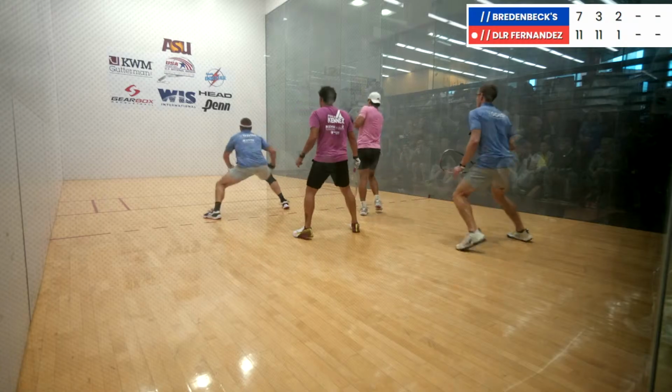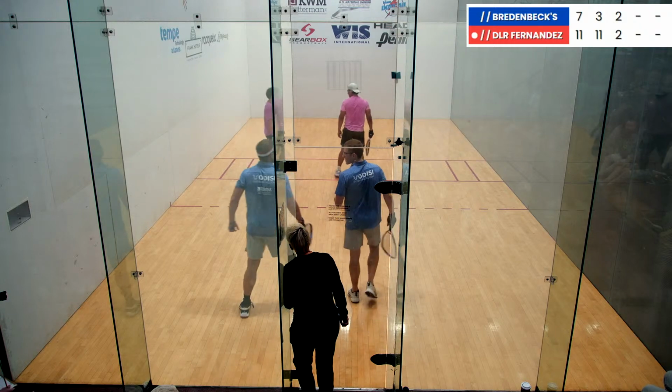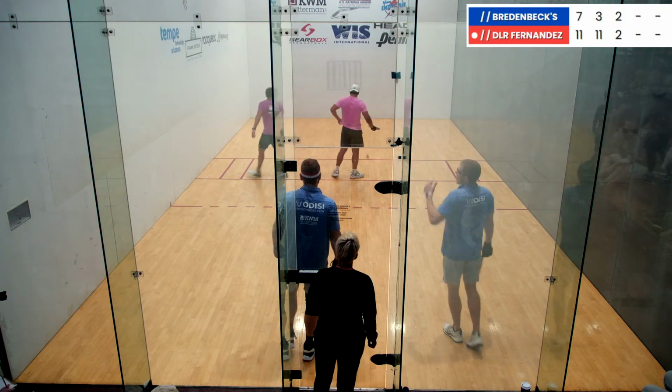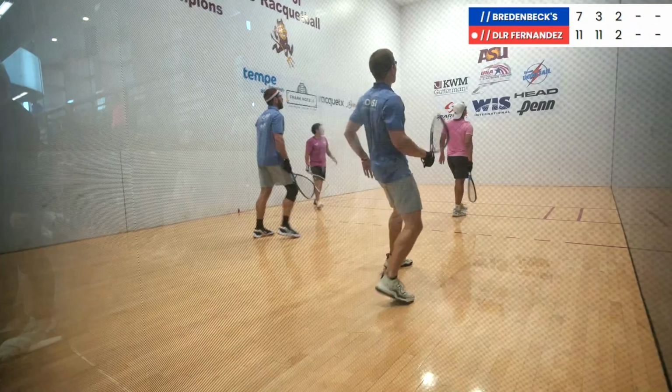Z-ball from Jake. Z-shot, I should say. And couldn't get that pinch there from Sebastian. Not a great return of serve from Jake. Left it up off the back wall for Sebastian to re-kill. We'll see if this serve return switch actually pays dividends.